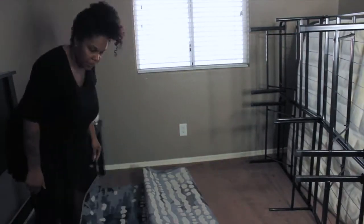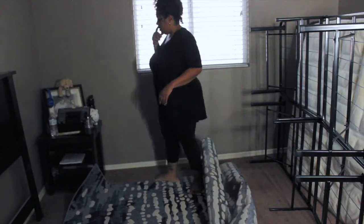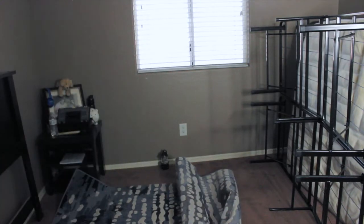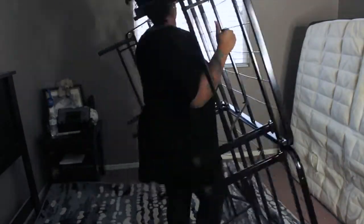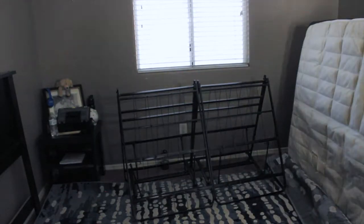So as you guys can see, this rug was actually in my living room. I decided to bring it up to Papa's room. For one, something about this carpet is just not right, and I think Papa is kind of wearing it out. So I said, let me take the rug from downstairs and place it in his room where he doesn't mess up the carpet too much to where we have to replace it. So that's why I'm putting it in here, just to kind of preserve the carpet, and he can just tear up this rug.